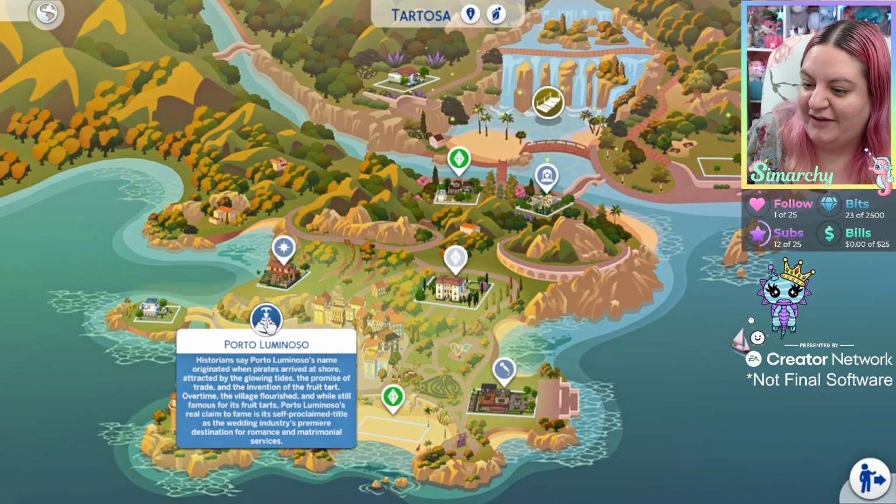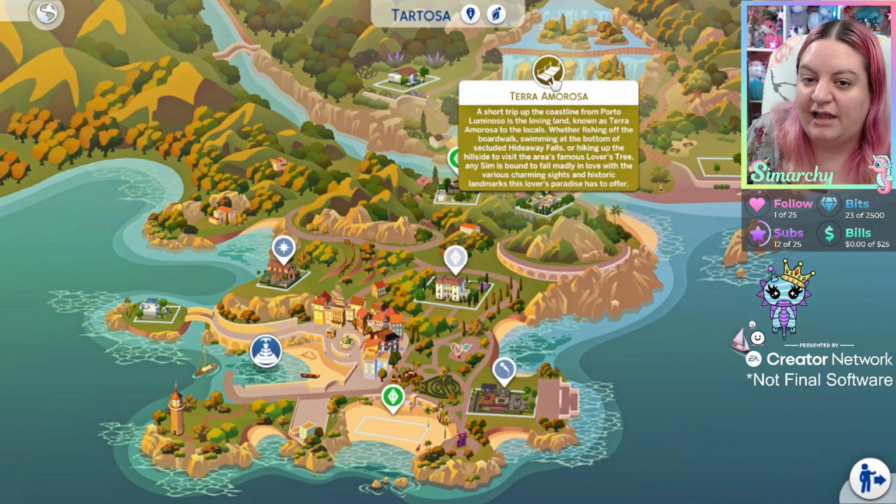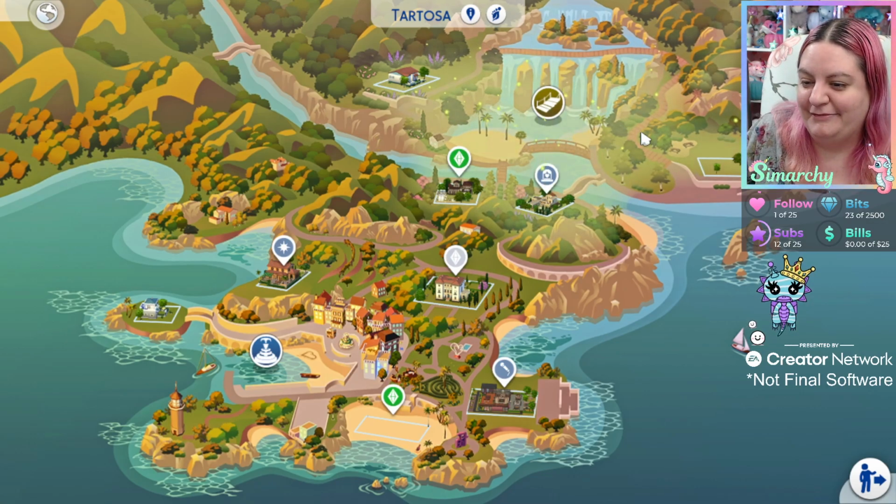Princess Cordelia's boyfriends? The pirates? All right, and then up here, the area we're about to go to is Terra Amorosa. Amorosa, I forgot what that means. A short trip up the coastline from Porto Luminoso is the loving land known as Terra Amorosa to the locals, where fishing off the boardwalk, swimming at the bottom of the secluded Hideaway Falls, or hiking up the hillside to visit the area's famous Lover's Tree, any sim is bound to fall madly in love with the various charming sights and historic landmarks of this lover's paradise. Ooh, Amor Island? Ooh, Amor Land?